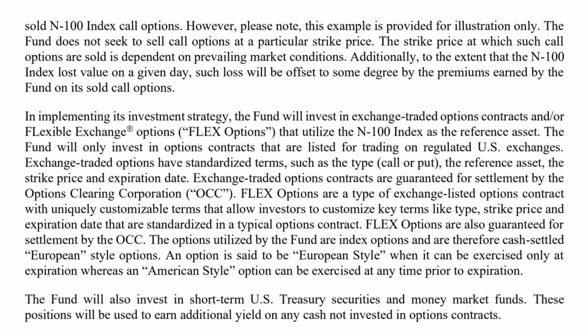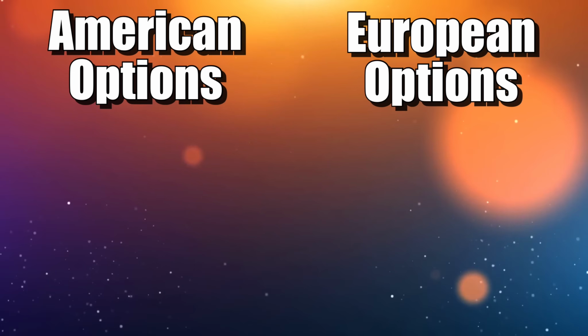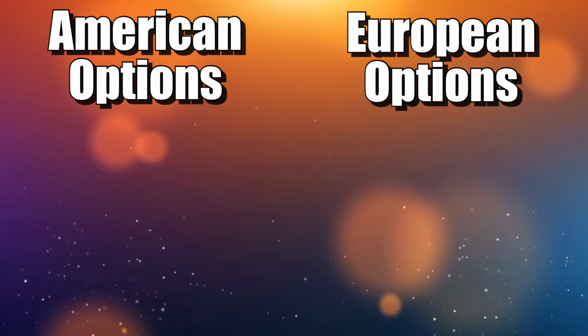One other note here as we look at the prospectus, these FLEX options are also guaranteed for settlement by the OCC. These options utilized by the fund are index options and are therefore cash settled European style options. This is critically important because assignment does not occur with these index options.